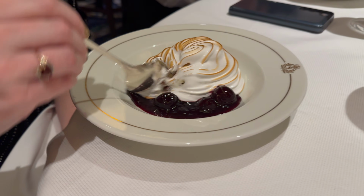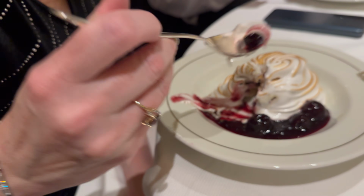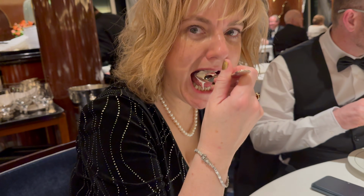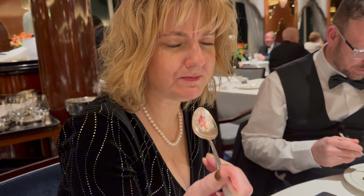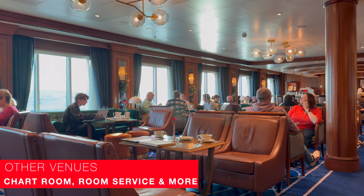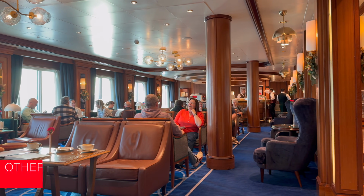We don't always say that for every main dining. No, but gala night was. Gala night in there in particular was good. Because this was only a 4-night cruise that we were on, we didn't get to go in there as often as we would have done. But for the times that we did, very good. Yeah. So, other venues where you can get some food.